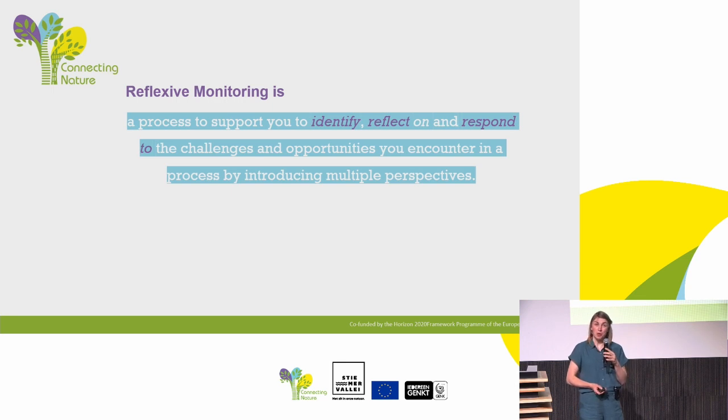But just to be sure we all know what we're talking about, reflexive monitoring is a process that supports you to identify, reflect on, and respond to challenges and opportunities that you encounter in a process by introducing multiple perspectives. So it's a learning process that helps you to look at what you're doing and see, hey, what were challenges? What were opportunities for me? And it then provides a structure to reflect on those. What does the opportunity I just identified actually say to me? What does it mean to us if we want to maybe change our course? And lastly, it also provides a way to respond to this reflection. Could we maybe formulate follow-up actions?